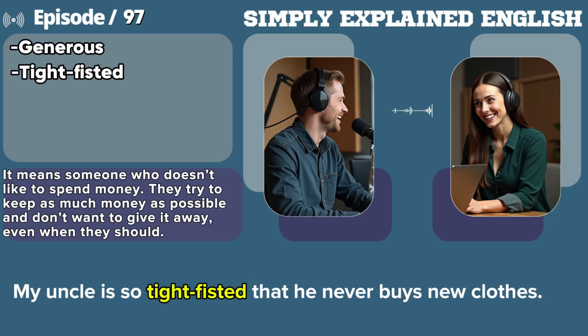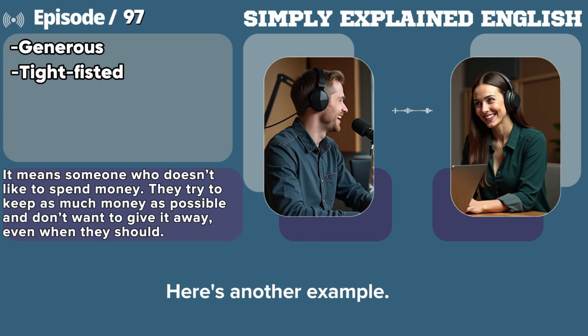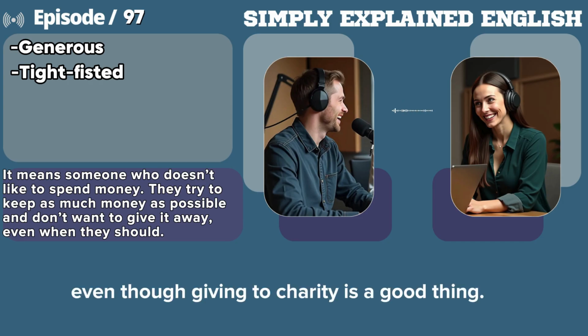My uncle is so tight-fisted that he never buys new clothes. It means my uncle doesn't like spending money, even on necessary things like clothes. Here's another example. She's too tight-fisted to give money to charity. This means that she doesn't want to donate money, even though giving to charity is a good thing.